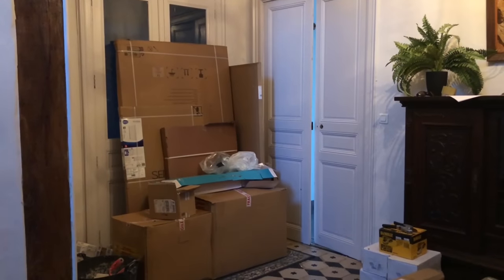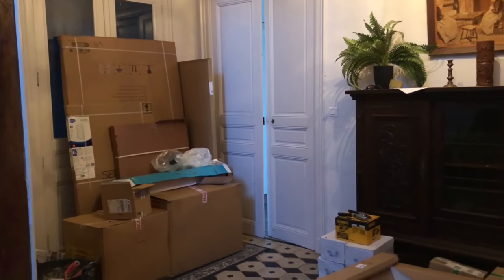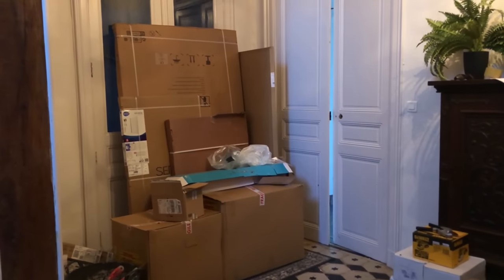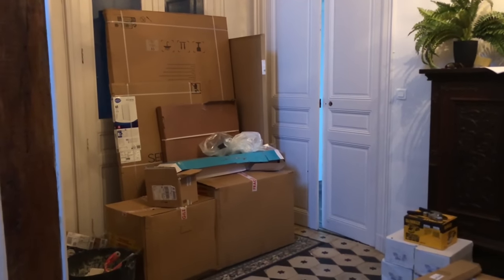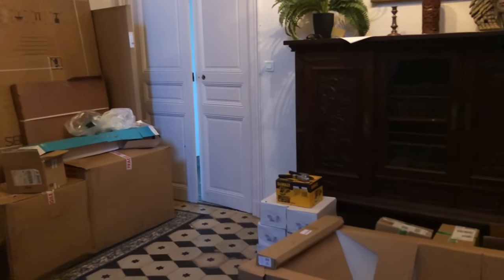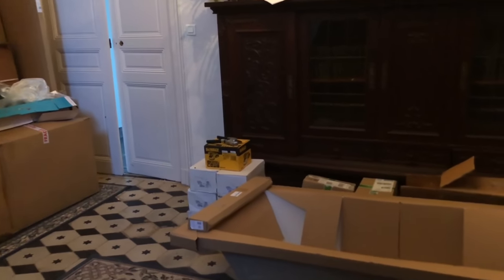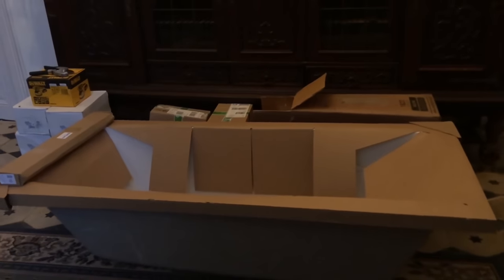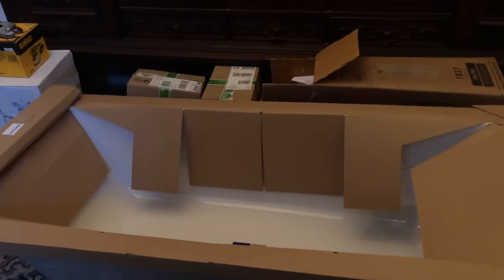So the reason I've stood in the hallway is I just wanted to show you what our hallway is turning into at the moment. The hallway is turning into a bit of an obstacle course, because as you can see, we have boxes piled up everywhere, shower screens, bath screens, tiles. The top of the landing is like this as well, wallpaper. And look what has arrived. The bath has arrived.